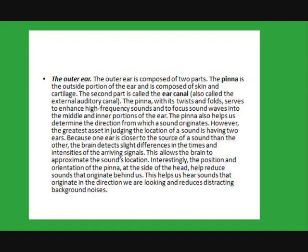However, the greatest asset in judging the location of a sound is having two ears, because one ear is closer to the source of the sound than the other. The brain detects slight differences in the times and intensities of the arriving signals. This allows the brain to approximate the sound's location. Interestingly, the position and orientation of the pinna at the side of the head help reduce sounds that originate behind us. This helps us hear sounds that originate in the direction we are looking and reduce distracting background noises.